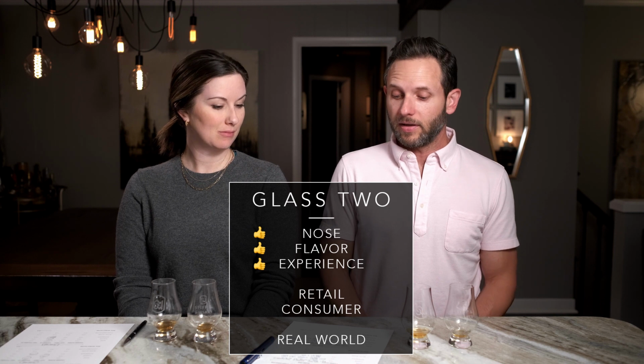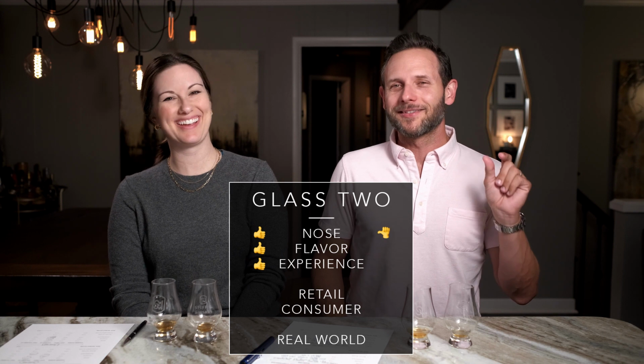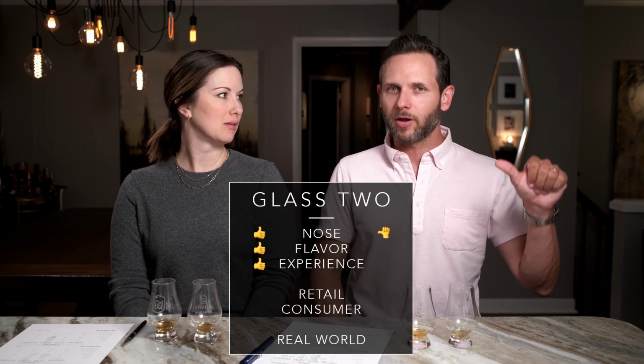Okay. For me, it got a just okay on the nose. I wrote also bright and fruity with good sweetness, but it was too faint. It is a smidgy bit darker on the nose. There's a little bit more of a syrupy undertone there, but it's very faint. Both of the smells were faint, but they were pleasant. So just okay on the nose for me.